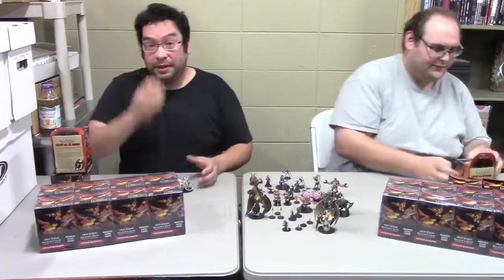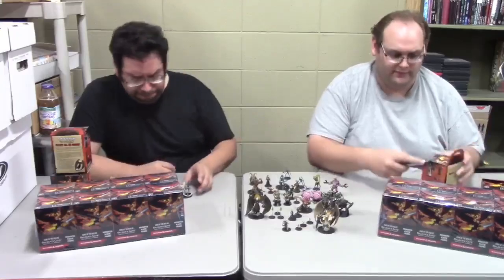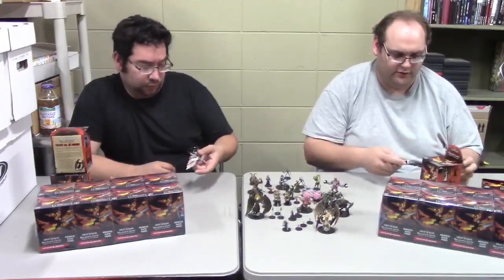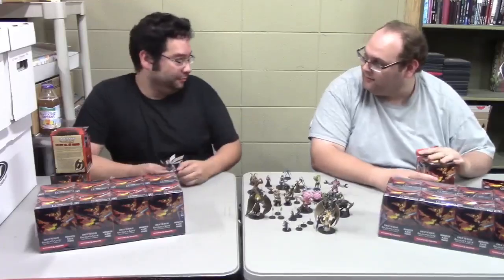For anyone that plays Magic, it's themed. It's fairy tale and like Arthurian legend, right? Yeah. Like fairy tales and Grimm's fairy tales are in it. A lot of fae.